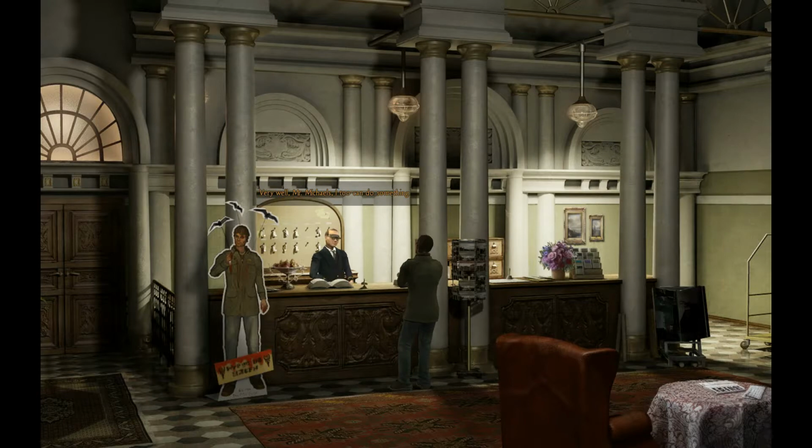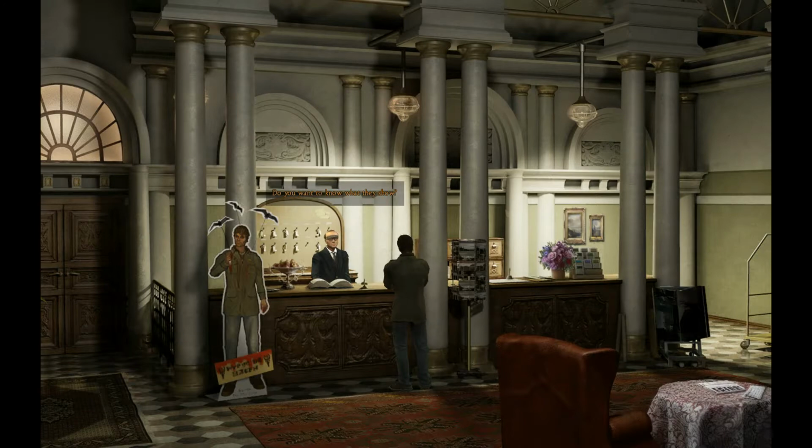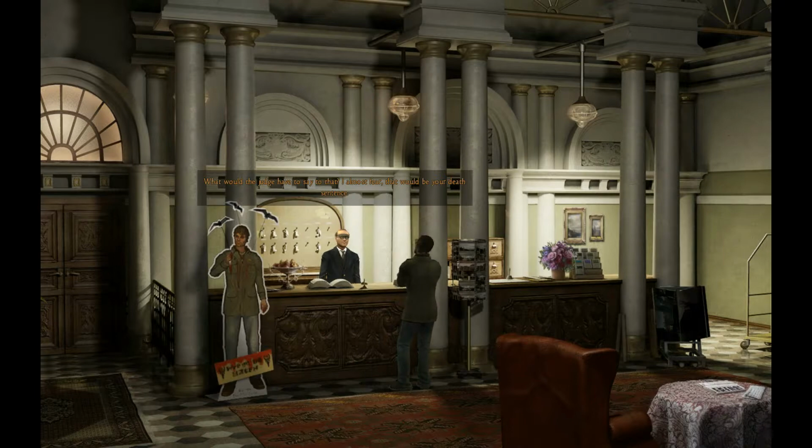Very well, Mr. Michaels. I too can do something. As you will have already ascertained from this letter, I am in possession of some photos that are extremely damaging for you, for which I have paid a large sum of money. Do you want to know what they show? What could they show? I'm totally innocent. You, Mr. Michaels, are on them. You can be seen running from the burning castle. Had you not put on record that you were nowhere near the castle on the day of the fire? What would the judge have to say to that? I almost fear that would be your death sentence. And just imagine, I could even profit from it.